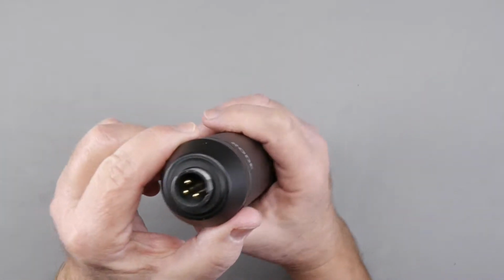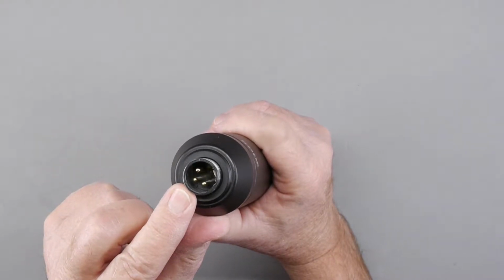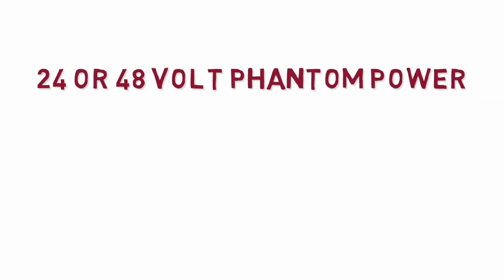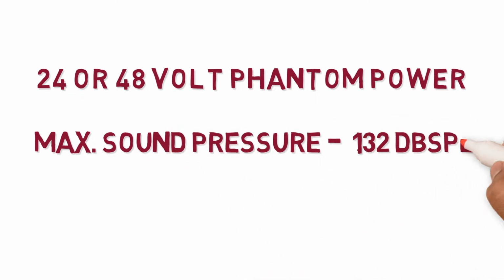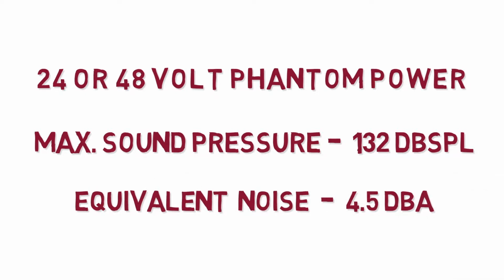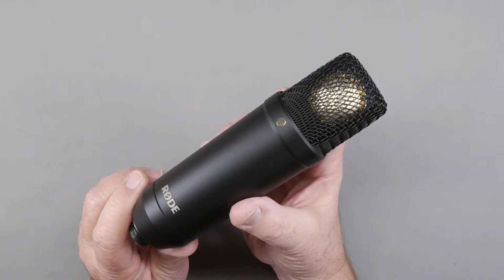There is a 3-pin XLR connector, as there are on most professional microphones, and this microphone requires either 24 or 48 volt phantom power. The microphone has a very good sound level handling capability. It's got a maximum sound pressure level of 132 dB SPL. The microphone is extremely quiet. It has an equivalent noise of 4.5 dBA, and that's probably one of the best microphones on the market. It's approaching the theoretical limit.